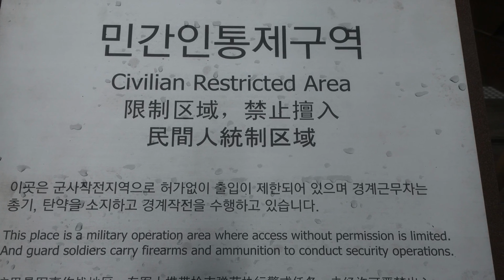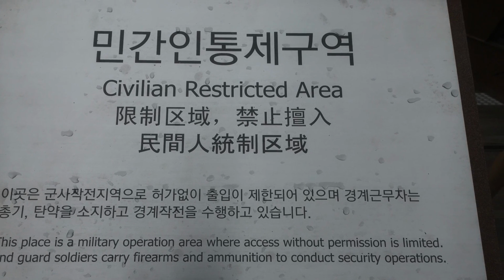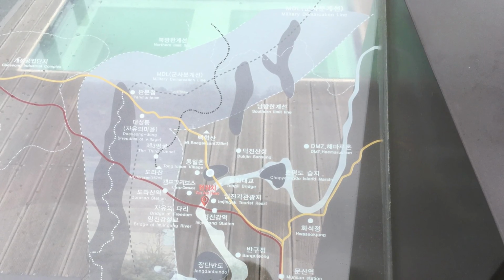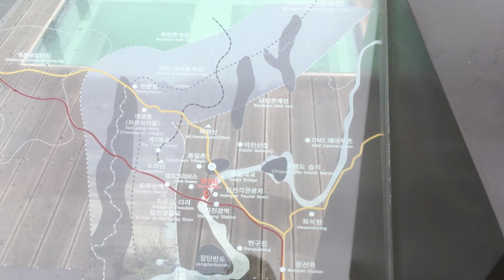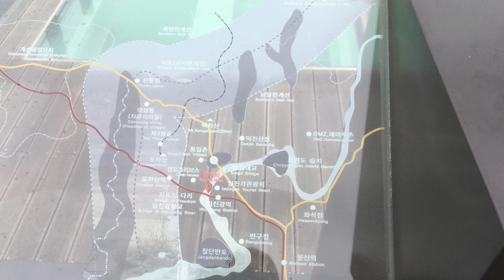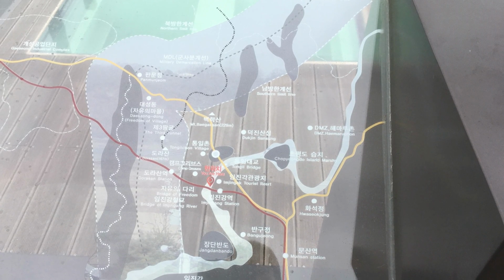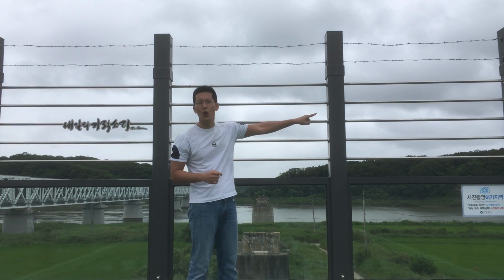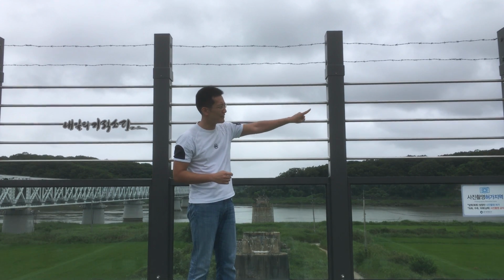There are only two ways you can actually access it. You can visit some of the tunnels that are located here. In fact, there are 4 tunnels discovered. 3 of them were discovered back in the 1970s, and 1 in 1990. The second, third, and fourth tunnels you can visit if you purchase a ticket. There are also tours that allow you to go on a bridge, and you can drive in that other direction.